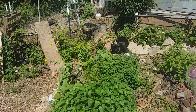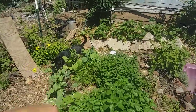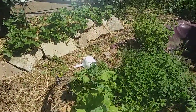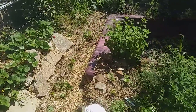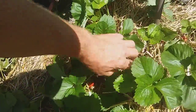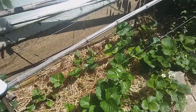This is the herb spiral. There's lemon balm and mint and oregano and rosemary, sweet marjoram, dill, a few different basils and sage. Here's lots of strawberries. I'll be picking those right now. That's what I came down to do when I got sidetracked making the video.